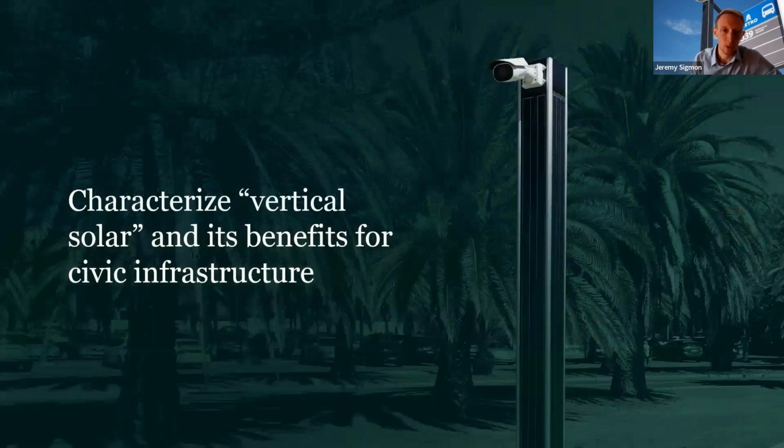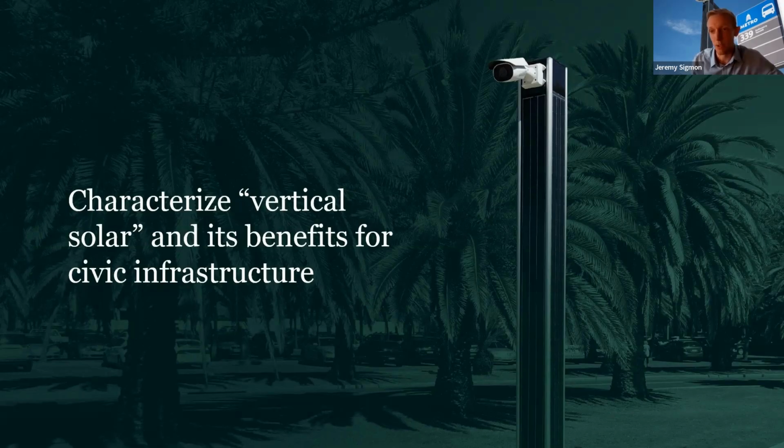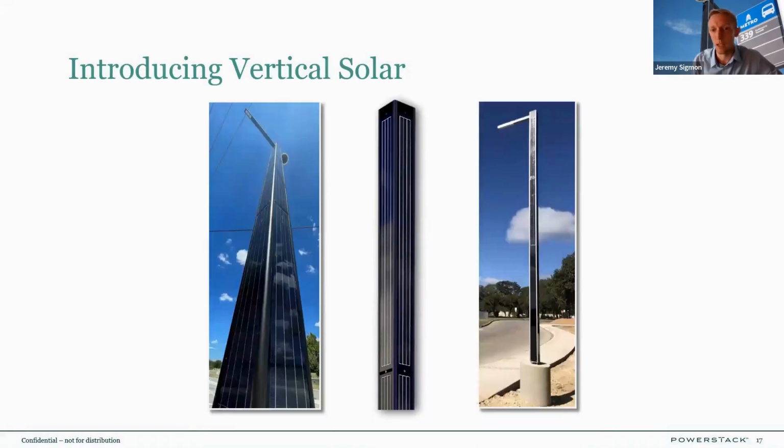And so we here at PowerStack have come up with a term that we call vertical solar, and we know from our customers that it's starting to solve for a lot of these types of challenges that come up in outdoor power and off-grid systems. So you'll see it's vertical, which is a bit of a surprise, I think, for those that have been involved in the solar industry. And it looks sleek, but it also looks like a pole.